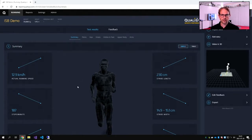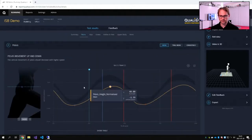This online report is on our secure online platform. So I'm logged in here with my username and password so that I can access it. And only the person who's uploaded it can access it and then decide if you want to share it or not. I will not go into much detail here about the different parameters. Just quickly scroll down a little bit and show you what's available.